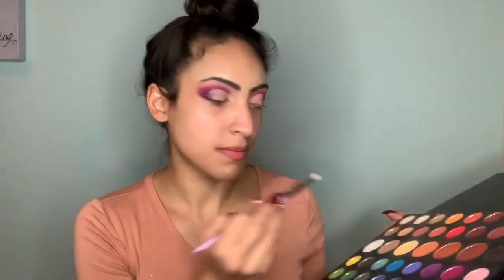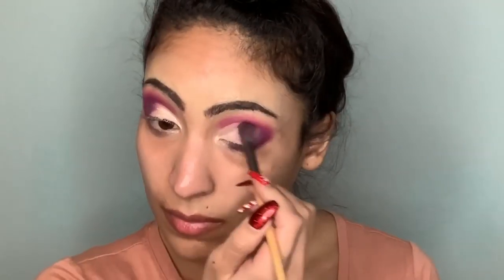All right, now I'm gonna be making a cut crease. To take things to the next level, we're gonna be adding this shade and putting it right over the cut crease. All right, now I'm gonna blend everything out. Now I'm also gonna add this shadow on my brow bone and the inner corners of my eye. All right, we're done with the eyes. Now I'm gonna add the rest of the face. And I oop. Who is she?